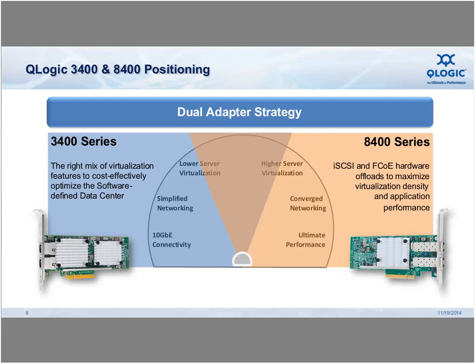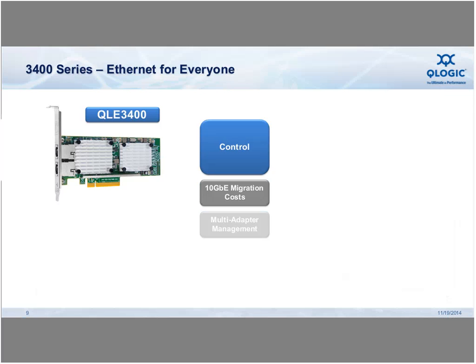The 8400 series of true converged network adapters builds upon the 3400 feature set and benefits, adding hardware-based FCoE and iSCSI offloads to maximize storage network performance. The 8400 is the solution of choice for workload-intensive compute environments, providing a reliable, high-performance 10 gig E connectivity solution for converged infrastructures. Both the 10 gig adapters leverage QLogic's long-standing industry leadership in Ethernet by providing the highest levels of performance, efficiency, and reliability for the virtualized data center. QLogic adapters deliver Ethernet for everyone.